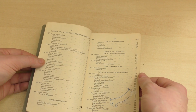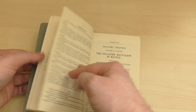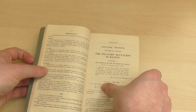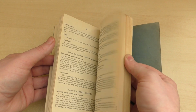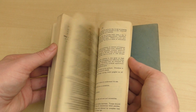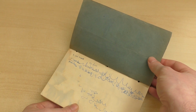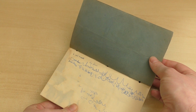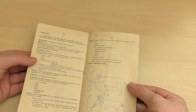Extra value. But the majority of it, I believe, is pretty much clear of any doodling. So yeah, it's just superficial. A little bit in the back there. Can't quite read that. Someone's been busy. Oh, a cow. Nice.